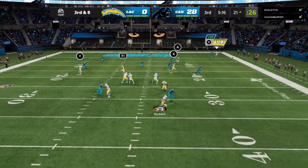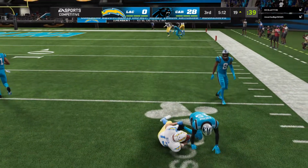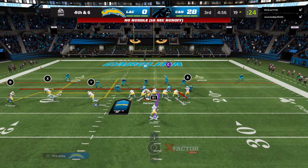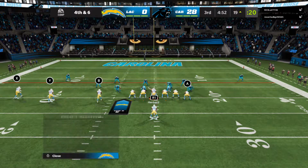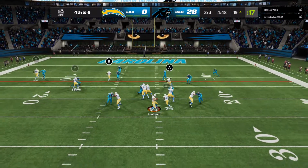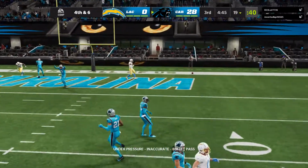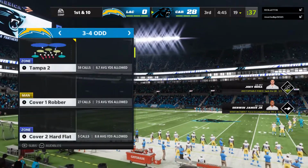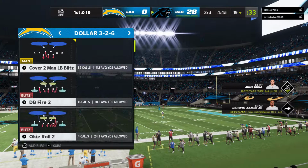Herbert. He's got a man. That's Keenan Allen. And they're going to get him down well short of the first as he can only get this to about the 19. 2 yards is all they'll get on the completion. It's 4th down. They snap it to Herbert. And it's incomplete. They cannot convert, and they turn it over. The 4th down play doesn't work for the Chargers, and the Panthers will get the football back.